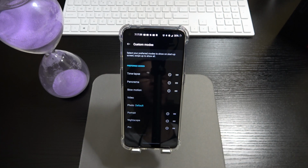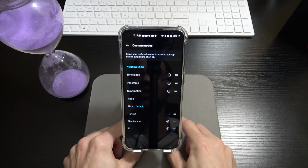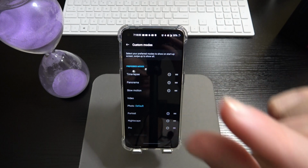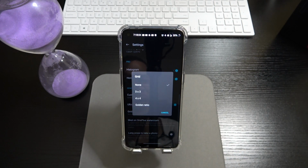So I think that's dope, because a lot of phones are just like, well, this is what we placed on the camera app and that's what you got to rock with. Well, some people are minimalist. Like I'm a minimalist. I may not like a bunch of stuff on the screen. I may only want the things that I use the most. And this gives you the option to do that. I like that. I haven't really seen that in a lot of other devices. Like I said, it's the little things, ladies and gents. It's the little things.